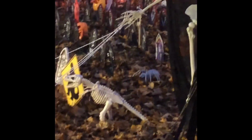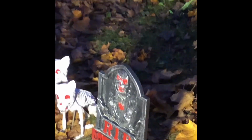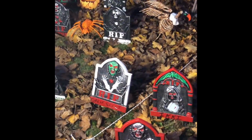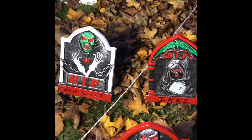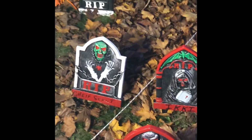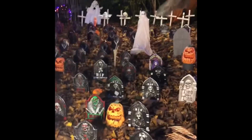That little Godzilla skeleton is my contribution a couple of years ago. All right, so many cachers made the list. There's Chief Scout Nicky. The remainders, many cachers in the London area.